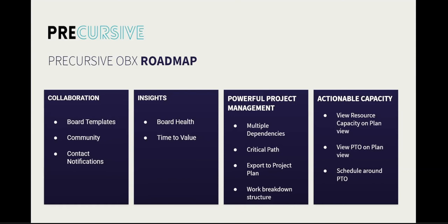We're exploring new insights to help you monitor the most important KPIs easily, like board health and time to value. And we want to provide you with the most powerful project management experience on the platform. So all of this while continuing to drive innovation from combining insights from each product.